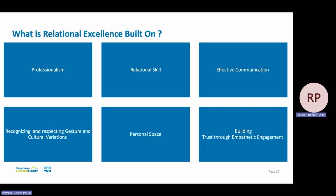Relational skills. Definition. Relational skills encompass empathy, trust building, collaboration, and active listening, essential for establishing positive relationships. Empathy. Understanding and sharing the feelings of another person. We would say that we would never ever fully understand, but we can listen and make a connection by giving them our full attention.